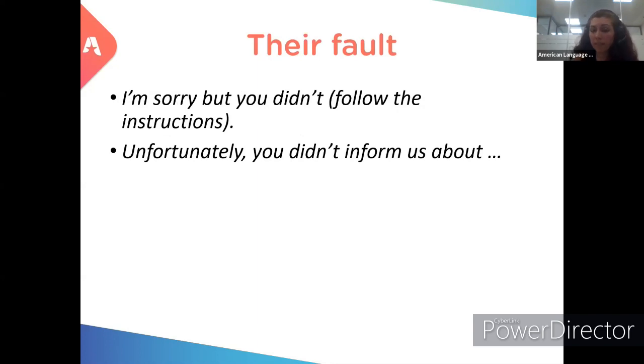If it's their fault, which could also be the case, you want to make sure you soften it, okay? You don't want to sound too overly aggressive. But generally, start off with, "I'm sorry," or "I'm afraid, but you didn't follow the instructions," or "you didn't fill in the form correctly," or "you didn't inform us."